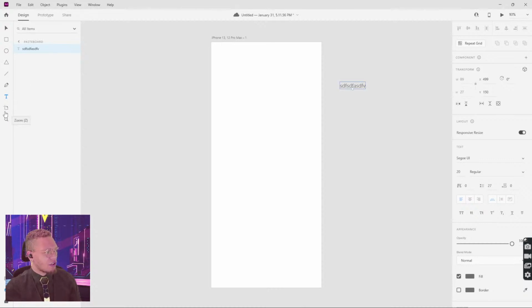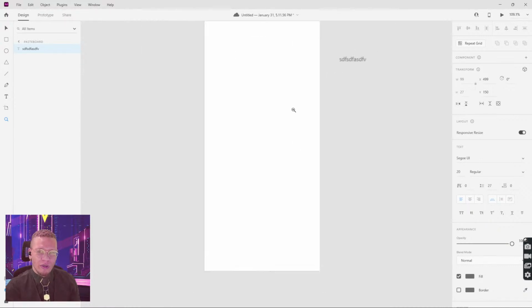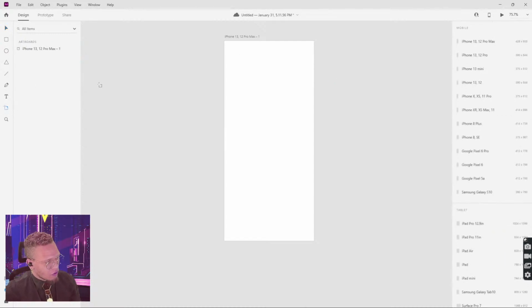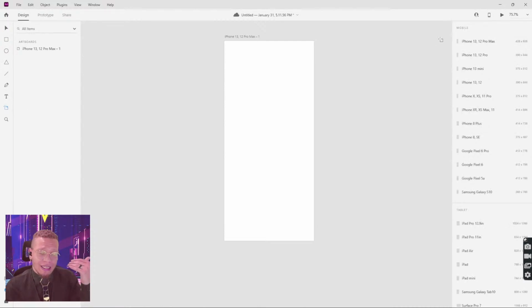And we have our two other tools. We have, of course, our zoom tool, but I just use my scroll wheel. I just hold Alt and scroll in and out with my mouse wheel. And we have our artboard tool. What I like about this is Adobe loves making it so much easier for all of us to operate and get into creating.